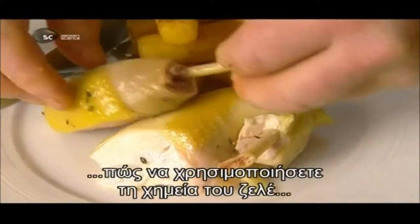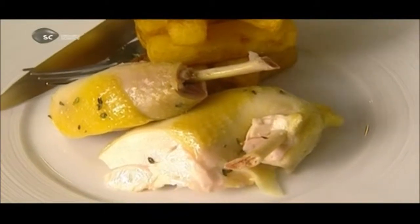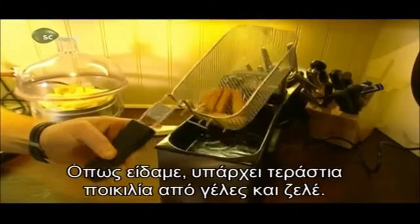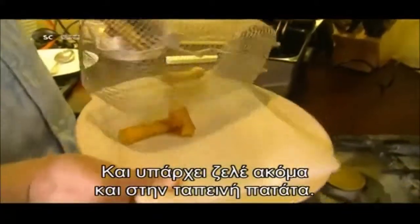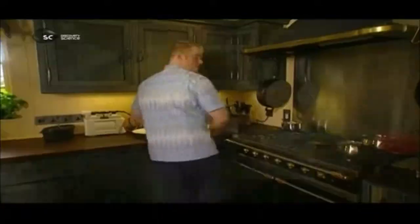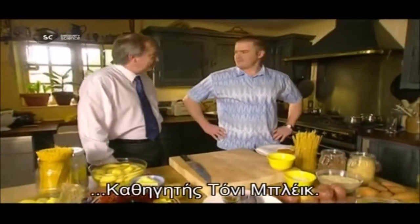Coming up, how to use the chemistry of gels to make the best mash in the world. As we've seen, there's a huge variety of gels and jellies, and there's even a host of gels inside the humble potato. I'm joined by my friend, flavour specialist, Professor Tony Blake. Hi Tony, how are you?